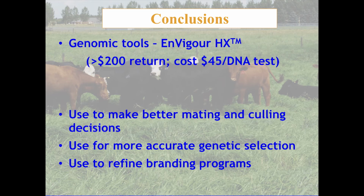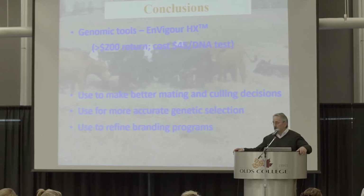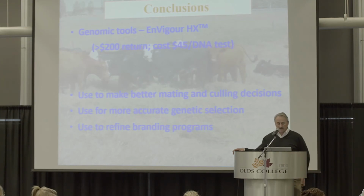And I haven't talked anything about branding, but you can use this in terms of certification of a brand. So just think about Certified Angus or Angus Pride, etc. You could actually say the cattle that are going into a feedlot are 50, 60% or more of the Angus breed. So it does fit pretty well in that sense.